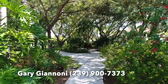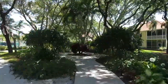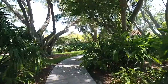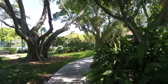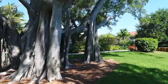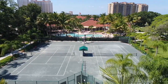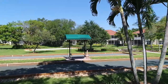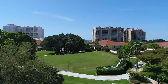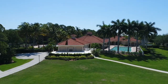The shaded tropical pathways wind throughout the park and are not only gorgeous, but are a great spot to find a cool breeze. Here, you can see banyan trees over 100 years old, which are naturally decorated with the hanging Spanish moss. The master facilities include tennis courts, pools, bocce ball, and horseshoes as well. The facility also has an amphitheater where movies are shown.